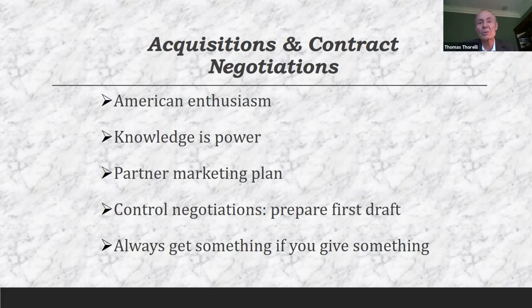They're going to refuse to accept any foreign law simply because they don't understand the foreign laws. And as a result, they are going to insist on American law applying to the contract. Well, that's a separate issue that we're going to talk about in a couple of minutes in specific provisions of a distribution agent license type of agreement. But the way to control the negotiations and to give yourself the best chance to have an equitable contract is to take responsibility to prepare the first draft.